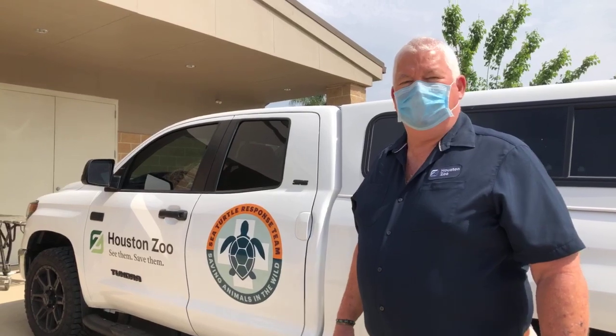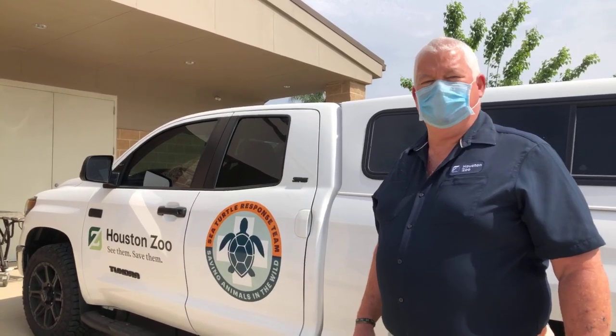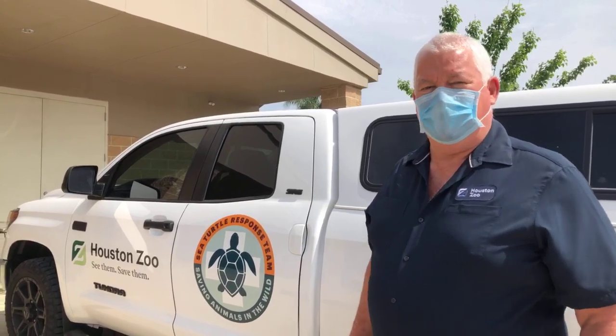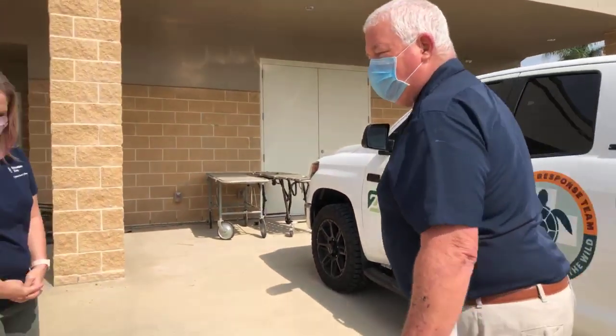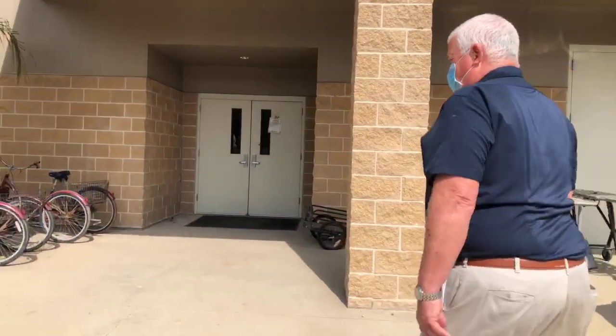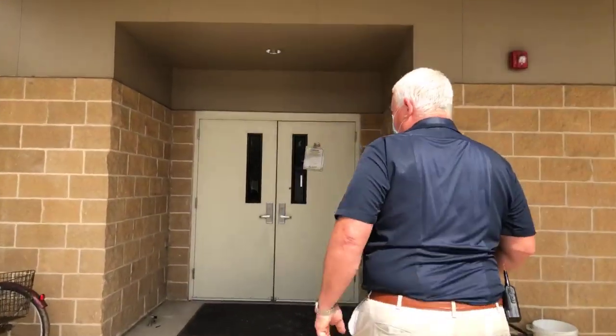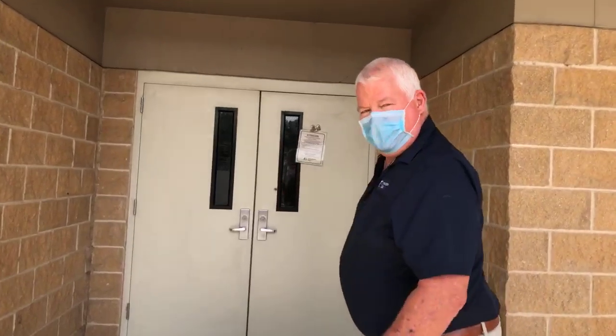Our sea turtle facility in Galveston has sent us up a few sea turtles today, and that's what we're going to be looking at this morning. So we're going to go into one of the buildings of the zoo hospital complex. This is the building where we do most of, we call it the service building. It's where we have our x-ray.